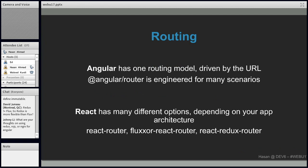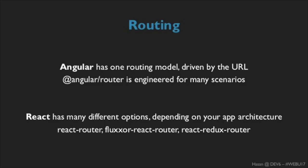Okay, so that's one more topic. Another topic that we need to talk about here is routing. Routing is kind of the main concern you have when you build single-page front-end web applications. You have a whole bunch of views, and they're going to change driven based on when people click on buttons, change pages, change the URL.